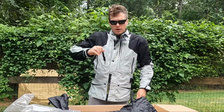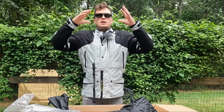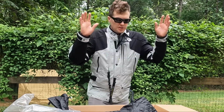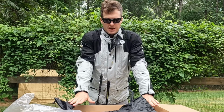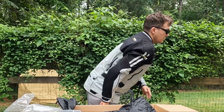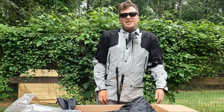So anyway, whoosh, you pull this thing, it puffs up, and it protects your collarbone. That's, I believe, the most frequent fracture that motorcyclists get. You easily get tossed over, you throw your hands down, and then your momentum forces you to keep going forward, and then you smack your shoulders and your face into the ground.